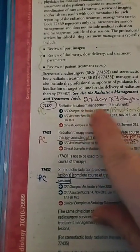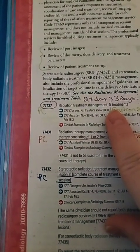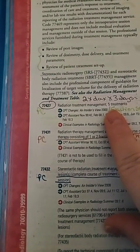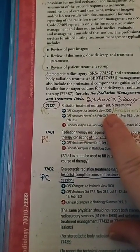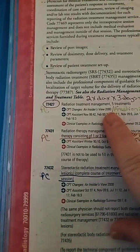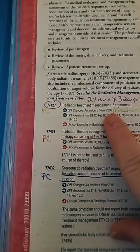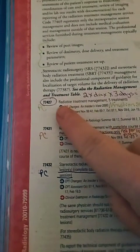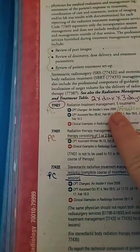If you do your 5 treatments, and that was your plan to do 2 treatments a week, and only complete 5, but then you notice on re-examination of the tumor that it hasn't gone down all that you want, but it has gone down significantly, and you want to douse it 2 more times with more radiation, you don't get to bill for more. You only get your initial plan, so you better plan well.